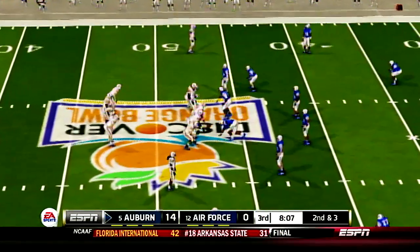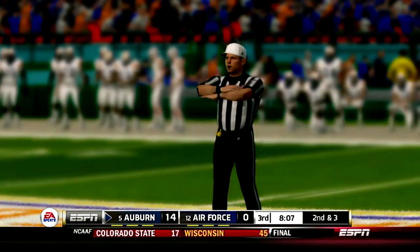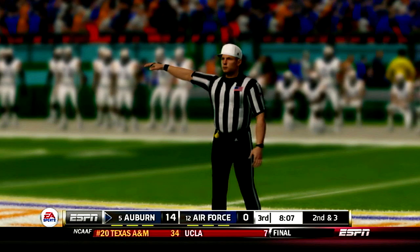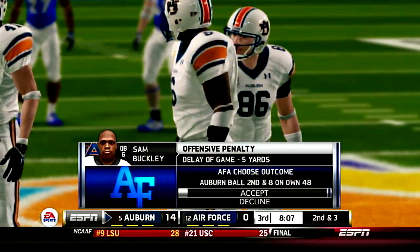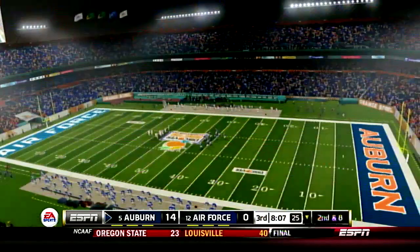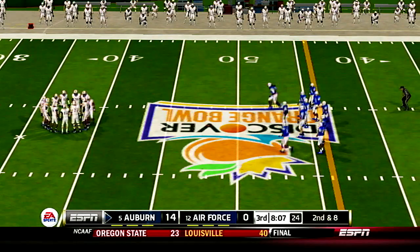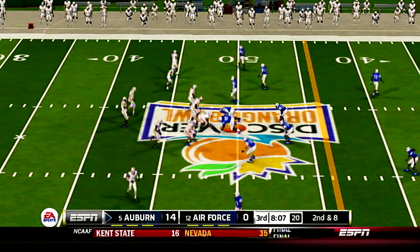Looks like they didn't get the play off quick enough. Delay of game, offense. That penalty will move them back a bit. Yeah, with so many young guys out there, it's bound to happen occasionally. It's second and 8. Ball on the 48.